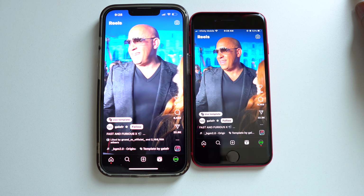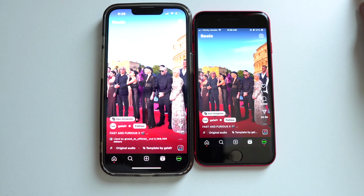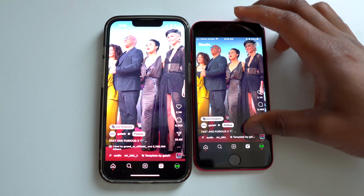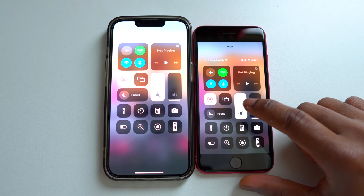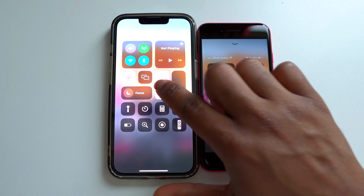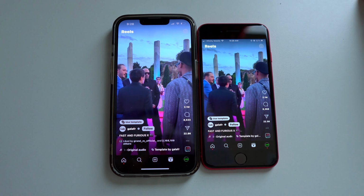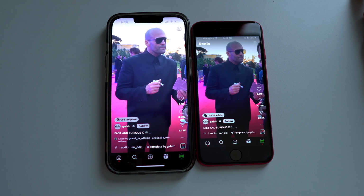One thing that I noticed also was the screen of this iPhone SE 3rd generation. The screen does not get as bright as the iPhone 13 Pro, and also the image and the video quality on this iPhone SE look to be a little bit more saturated compared to the 13 Pro. You can see it on the image, it is more saturated on the iPhone SE 3rd generation. The saturation is not bad, it simply tends to make things a little bit more colorful compared to other devices.